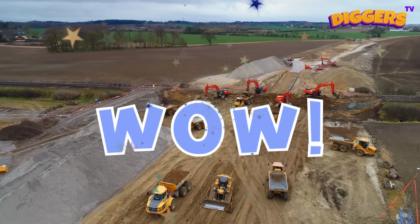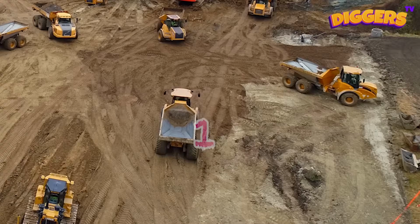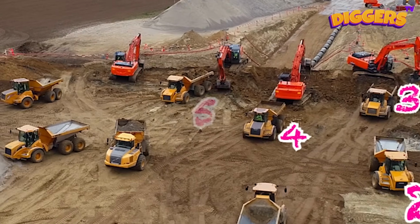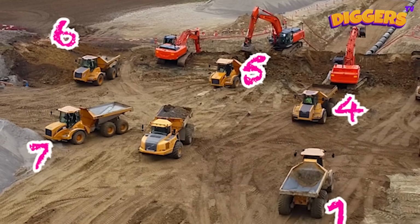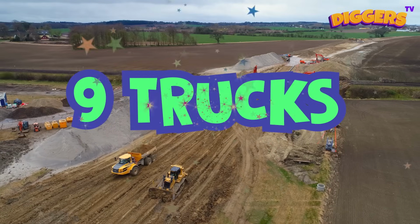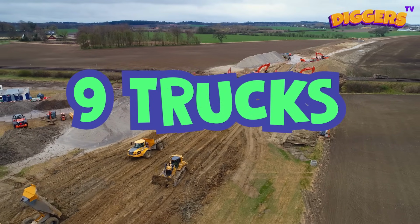Wow, so many trucks. Can you count them? 1, 2, 3, 4, 5, 6, 7, 8, 9. 9 trucks. Great.